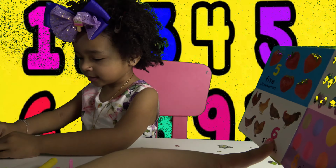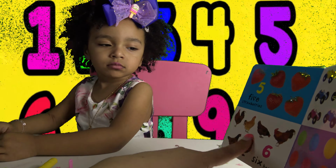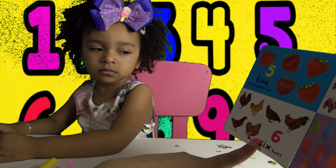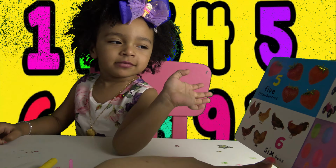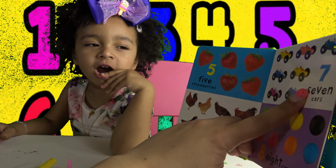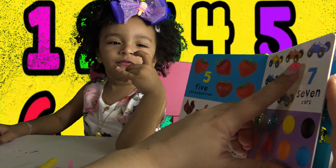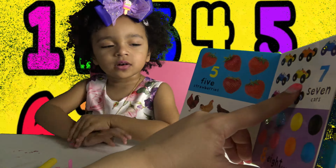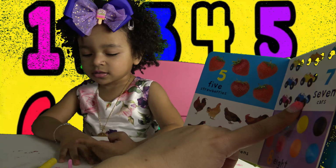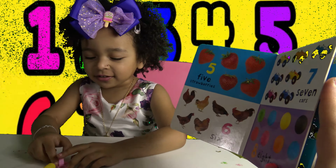How many hens do you see? Let's count. One, two, three, four, five, six. Six hens. How many cars do you see? One, two, three, four, five, six, seven. Yay! Seven.